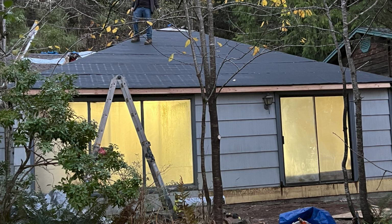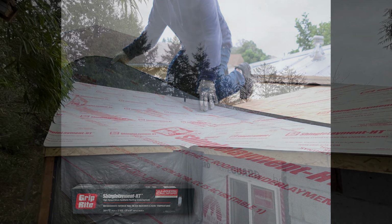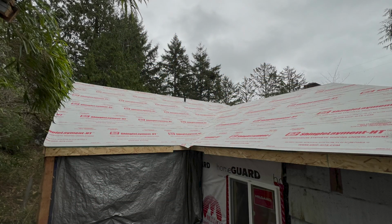What was our answer? Grip Rite's Shinglelayment-HT. This is really designed for this type of application. Non-stick, non-woven walking surface with a hot melt butyl. And so you really get that comprehensive protection for moisture infiltration and ice buildup, wind-driven rain, that kind of stuff that you're going to see on a coastal house.